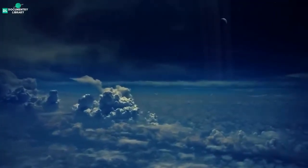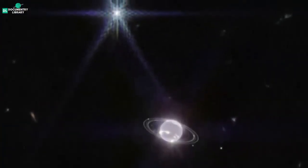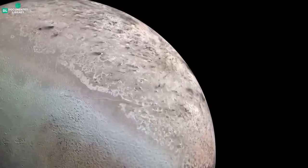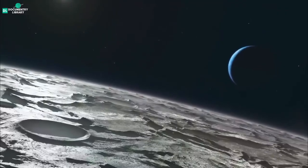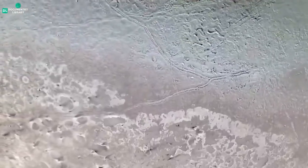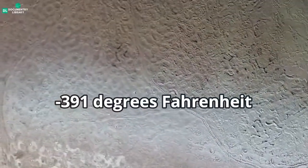In the image, Neptune's largest moon, Triton, is also clearly visible because a lot of light is being reflected from Triton's surface, and we call such a phenomenon albedo. Scientists believe that the surface of Neptune's moon is formed due to the freezing of nitrogen. And that's why this moon's albedo is so high that it reflects back about 70% of the light that falls on its surface. It is said that Triton is one of the coldest places in our solar system, where the temperature remains around -391 degrees Fahrenheit.